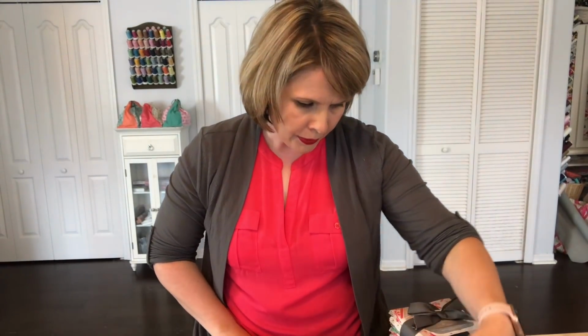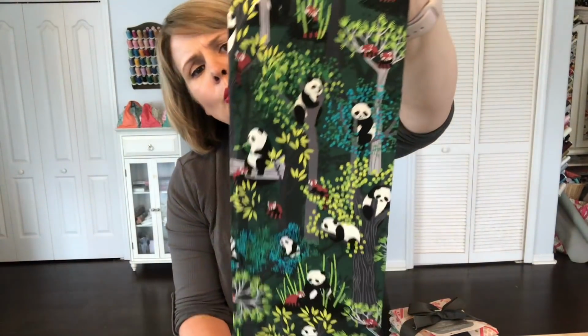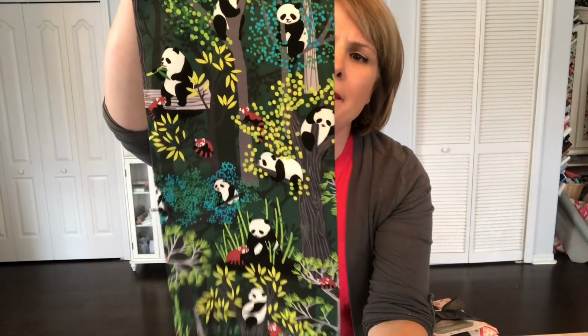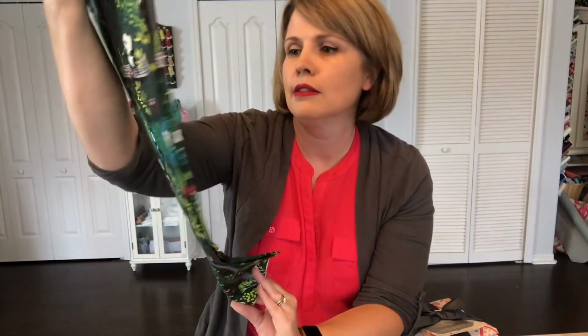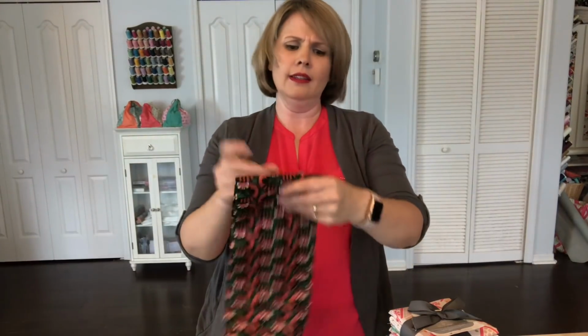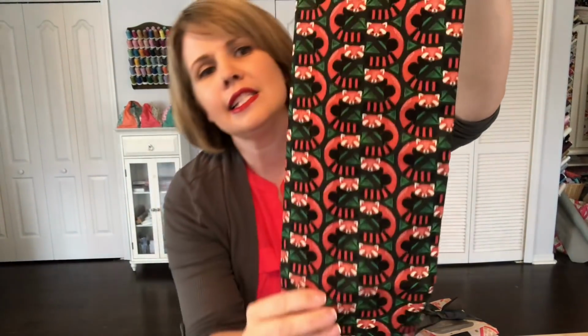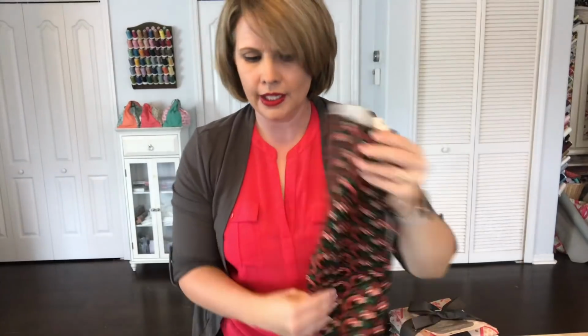Here's the panda print in another colorway, and I'm starting to wonder if I was wrong. Maybe those little raccoons were actually lemurs. I'm sorry, Katie. What do you think? Is there another one? Here we go. Okay. What do you think? Are these raccoons or lemurs? Look closely. Tell me in the comments what you think they are.